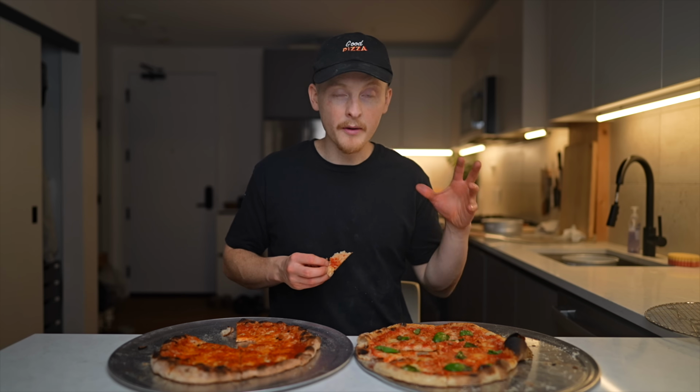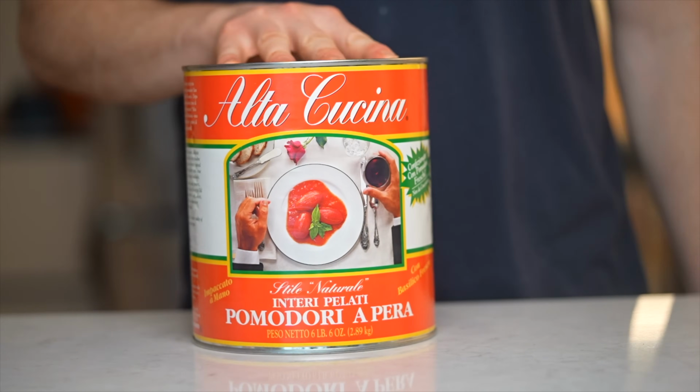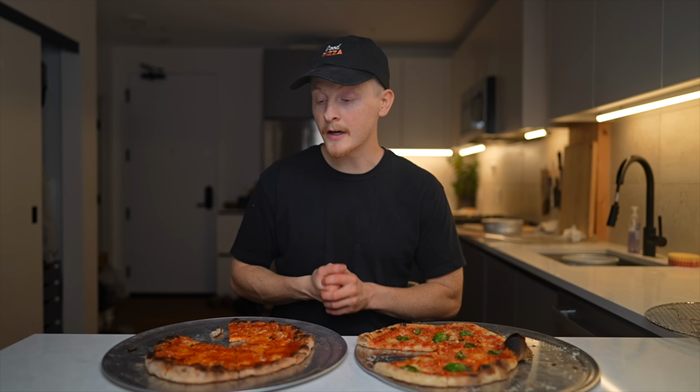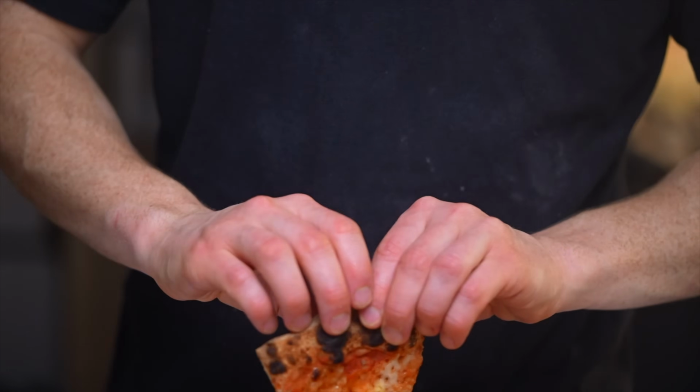I think that's kind of where the main visual difference between these two comes in. This one I did bake a little bit more well done. But those Alta Cucina tomatoes really just take it to the next level. Using a proper full-fat mozzarella. Again, the Parmigiano and basil, personally I really like, although that may not be for everybody. So for less than half the price though, I'm super happy with this.